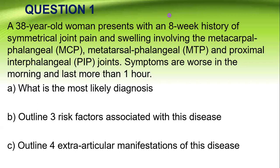So A is rheumatoid arthritis. Very good. Okay. Outline 3 risk factors associated with this disease. What are the risk factors of rheumatoid arthritis?